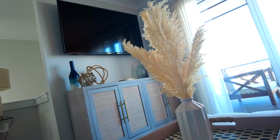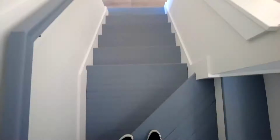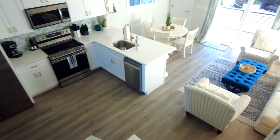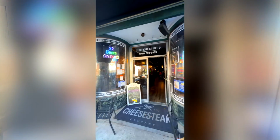Honestly, they did a very, very good job with this houseboat community. It's super modern, it's super cute, fresh and clean, and I love the location too. You're right next to the convention center, so you're not too far from downtown Wilmington and a lot of other activities and restaurants and things like that. So we'll be checking that out.